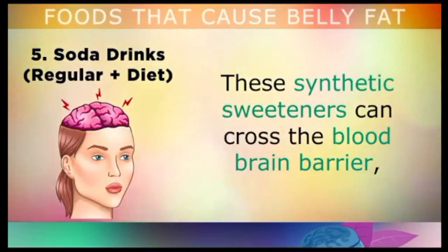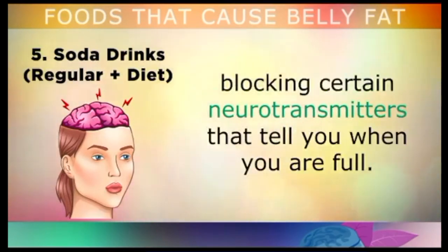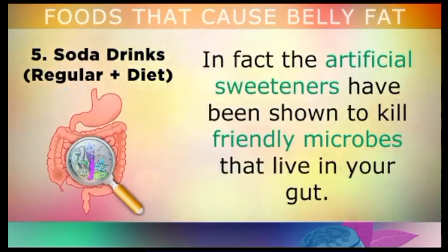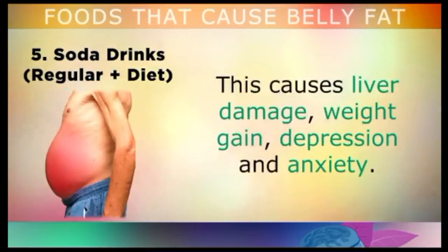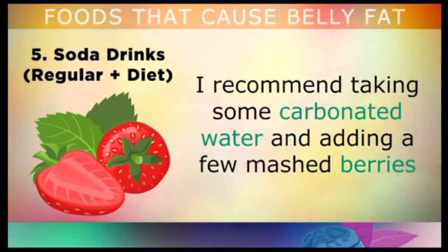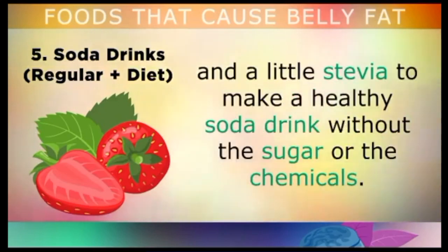These synthetic sweeteners can cross the blood-brain barrier, blocking certain neurotransmitters that tell you when you're full. This gives you cravings and makes you feel extremely hungry, making you more likely to snack or purchase more junk foods. In fact, the artificial sweeteners have been shown to kill friendly microbes that live in your gut. This can cause liver damage, weight gain, and also depression and anxiety. So cut out the soda drinks and switch to some healthy alternatives. I personally recommend taking some carbonated water and adding a few mashed berries and a little stevia to make a healthy soda drink without the sugar or the chemicals.